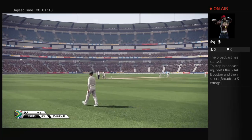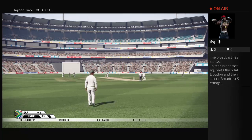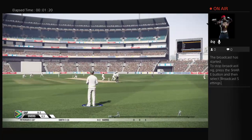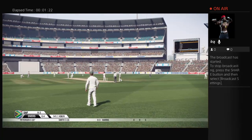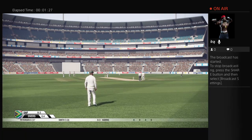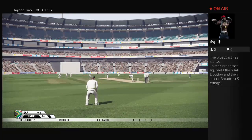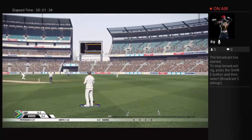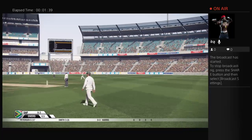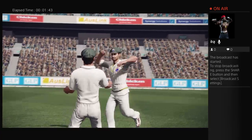Opening runs of the match. And he's off the mark. Got him. A beauty of a catch here. The batsman cannot believe this. A one-handed catch at its best, Matt. What a take.